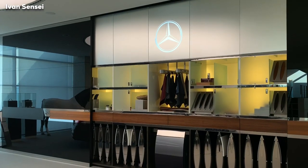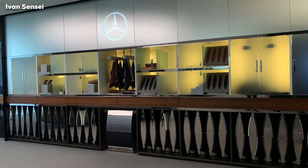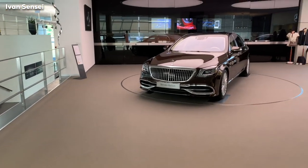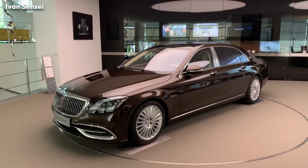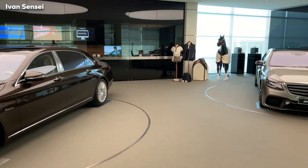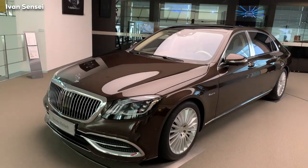And now we can see this beautiful closet. It opens automatically, and it is just something incredible. And the first part here is this showroom area. So we have a Maybach here and also the S63. So we can take a look at these two beautiful cars. I will show you around and tell you what you can actually do in this place and why it exists. So this is the Mercedes Maybach.